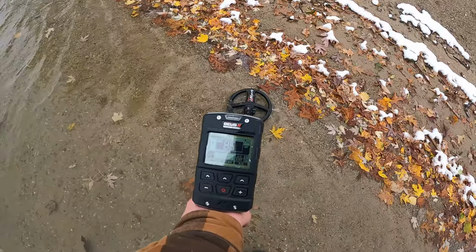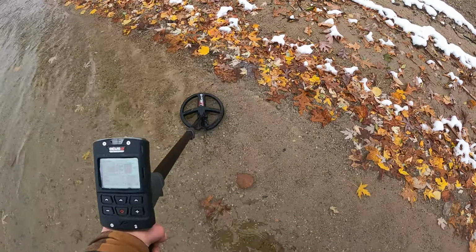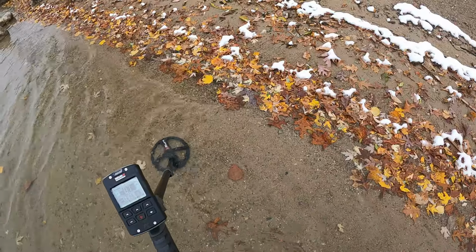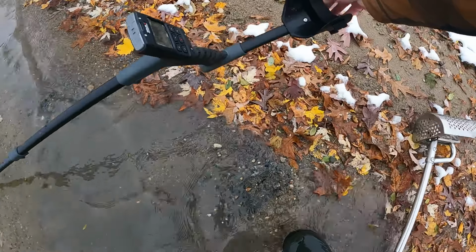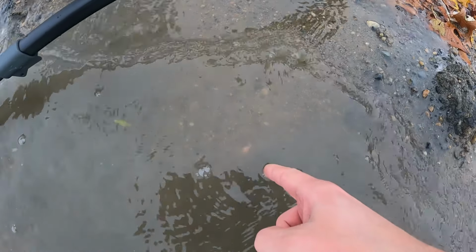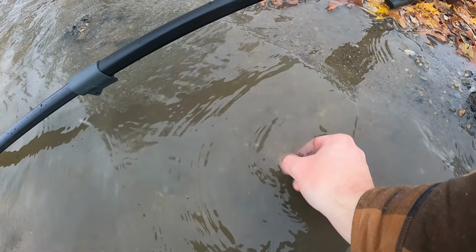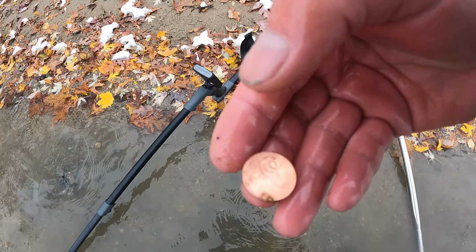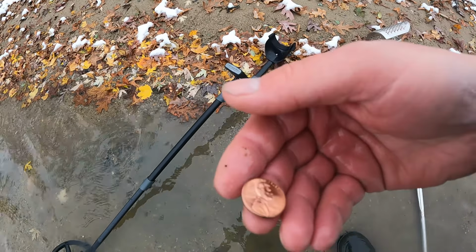This is a pretty strong signal. Could be something really big, but I'm gonna dig it and just see what it is. We might be dealing with multiple targets. I was scooping the hole and trying to isolate something, and I think I turned up what I can see as the edge of a penny. Holy smokes, that water's cold. Yeah, 2023 penny. So that would ring up in that 84, 85 range.